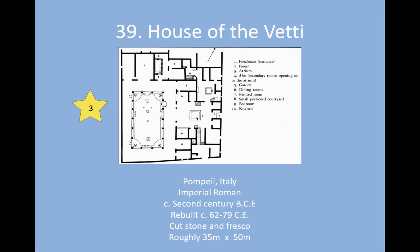Okay, we pass through here, and we see some of these smaller rooms that open onto the atrium, where they might have had basically an office where they would have had some samples of their business. They would have kept their books, their monetary records. And then you pass through this open area into the garden. It's called a peristyle garden. It's an open courtyard that has fountains and statuary and little rooms.